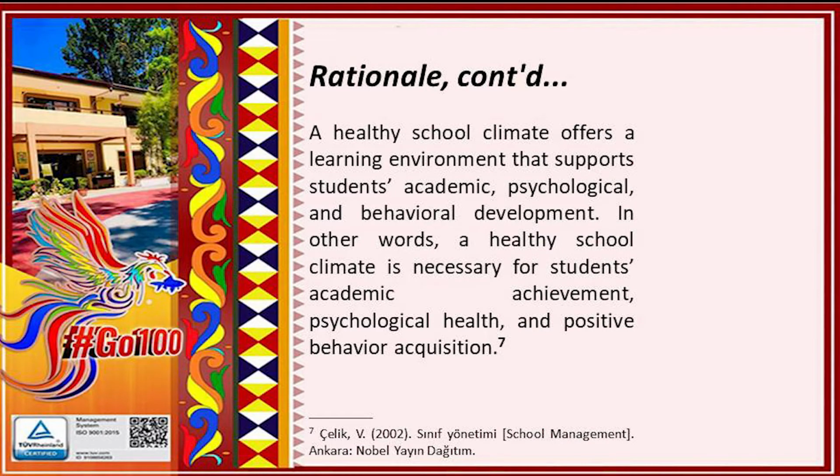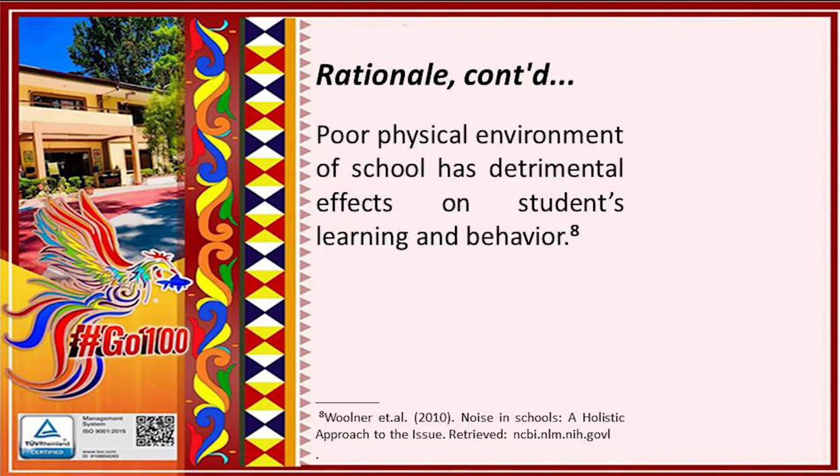Selig of 2013 says that a healthy school climate offers a learning environment that supports students' academic, psychological, and behavioral development. In other words, a healthy school climate is necessary for students' academic achievement, psychological health, and positive behavior acquisition. And in 2010, with Warner et al., a poor physical environment of school has detrimental effects on students' learning and behavior.